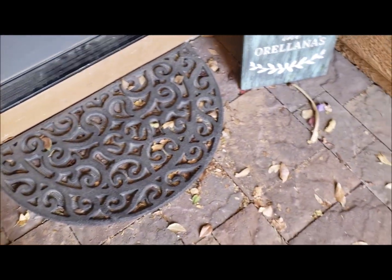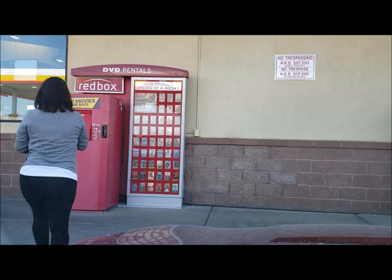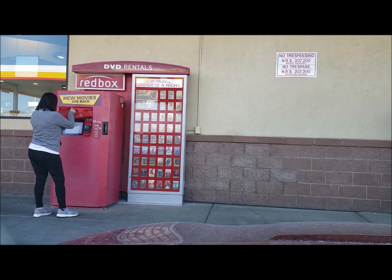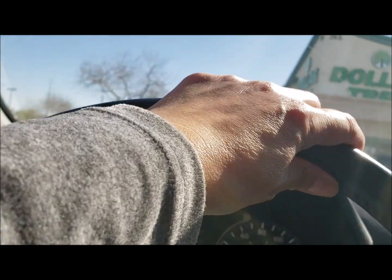Okay, so I'm going to go to Redbox and drop off this movie that I rented last night, and look at the front of my porch. Yep, need to clean that up. And I wanted to show you guys my bestie made this cute little mask, the Beauty and the Beast one. Love it. So I'm dropping off my movie, but I do have hand sanitizer just in case you guys are curious. Always sanitizing.